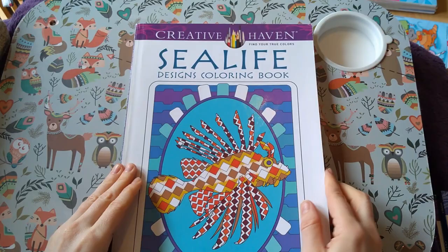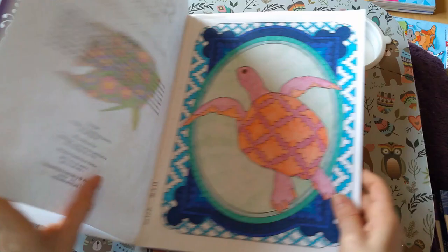Okay, so hang on, I've got carried away. These won't go in this side, do beg your pardon. This is Sealife Designs by Kelly Montgomery. I already got a flip of this, so I'll only go quickly because I've finished this book.